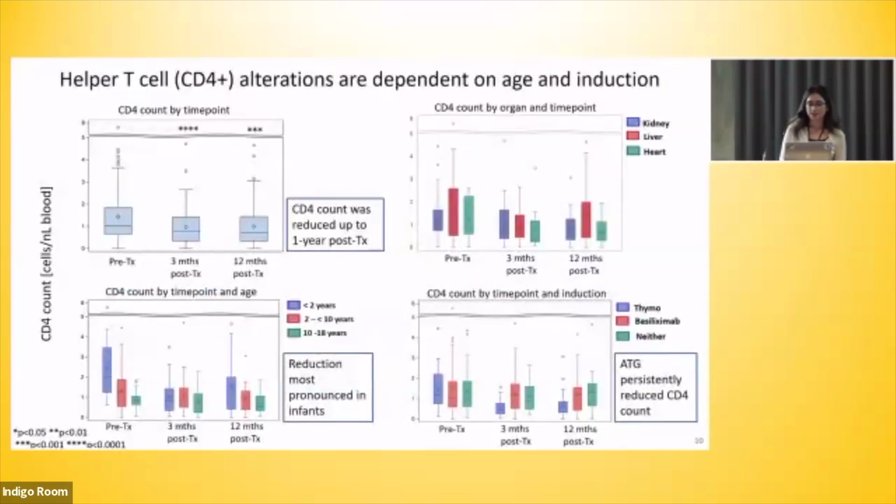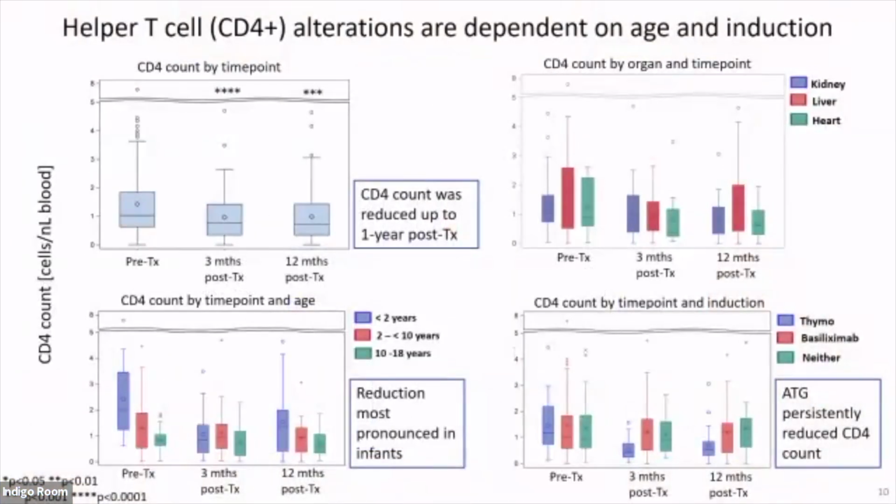Starting off with our T cell population, which again was characterized as being CD4 positive. If we draw our attention to the top left graph, we can observe that the CD4 count was significantly reduced at 3 months post-transplant, with a persistent reduction leading up until 1 year post-transplant. At the top right graph, we can observe that our kidney transplant recipients, which are represented in the blue bars, maintain a relatively constant CD4 count up until 1 year post-transplant.